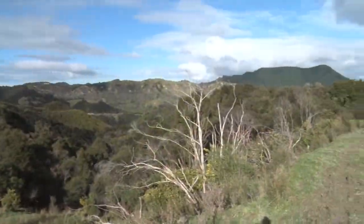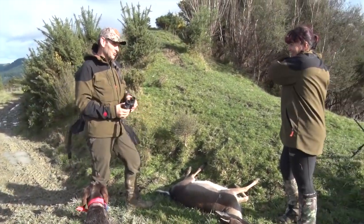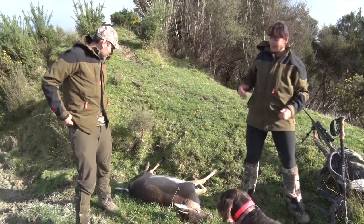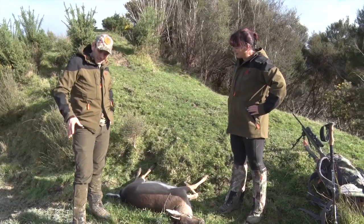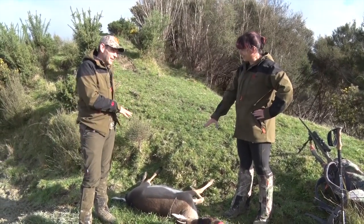Awesome. So the last part of the Kiwi story, tradition. We're trying to stick to the more traditional type hunting for this part. It's called pikau style, which is basically a backpack made out of a deer.